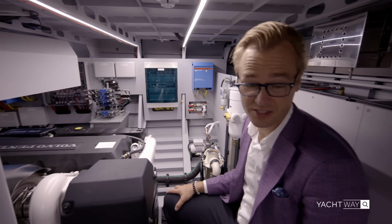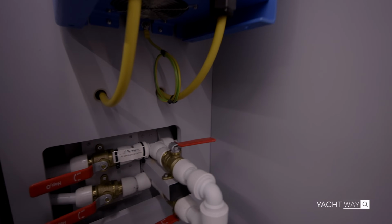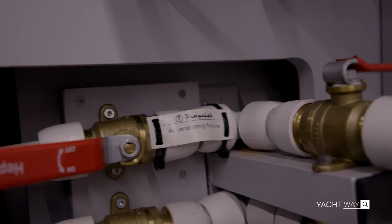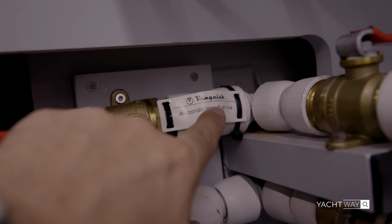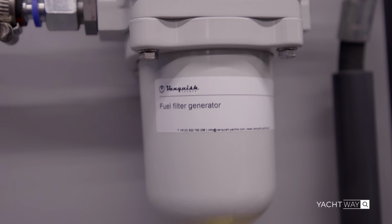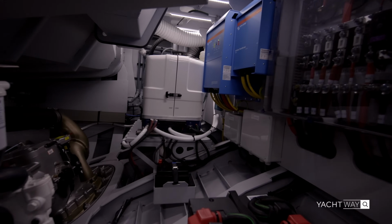And yeah, I mean, this is really, really nicely done. Every single item is labeled. Right over here, for example, you have air conditioning, flush line. You see everything has Vanquish logos on it. Same thing over here, fuel filter generator. If you come to the boat and you have situations where you just don't know how to do it, you want to know at least what each item is for.